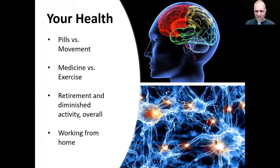Your health is really dictated by your lifestyle. Now, we have situations about correlations, we'll talk a lot about longevity coming up. But for example, pills versus movement. Well, we need our medications. I take medications, I need to take certain ones. I've been able to get off of some medications, but that's because I'm moving and I'm exercising.